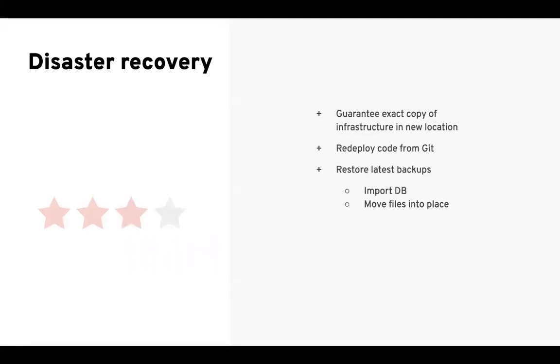That's the 1-star solution. Up to 3 stars, if you can guarantee an exact copy of infrastructure in a new location, that's already great. And that's what you would get if you had a Dockerized Kubernetes type of infrastructure deployment, because then you could take the containers that you had from your registry and just run them in a different Kubernetes, and you'd know they're the same. Then if you can redeploy the code from Git, then you at least know the version of the code is the same. And if you have those backups and you can import the DB, you can move the files into place, that's great.